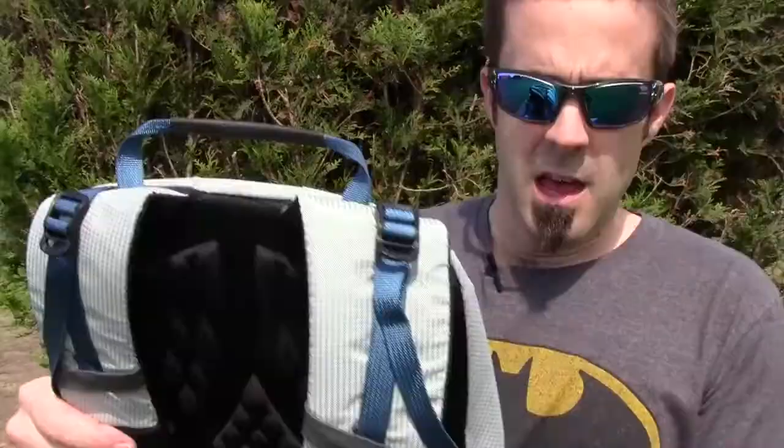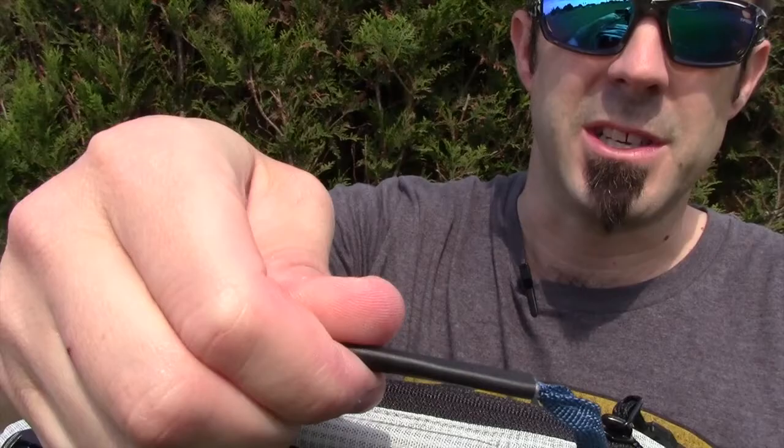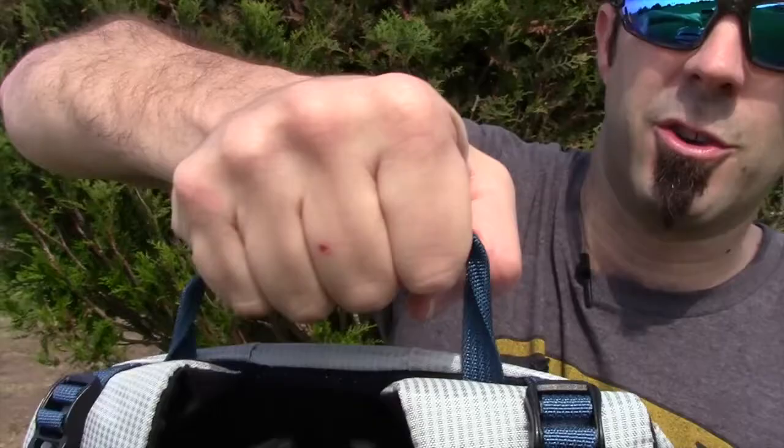Another cool feature of this pack is on the top here, the grab handle. They put this soft material, well, it's not really soft, it's like a rubberized hard handle. So when you grab it, you're not just grabbing the nylon straps. It's actually kind of soft in the hand and it feels better.